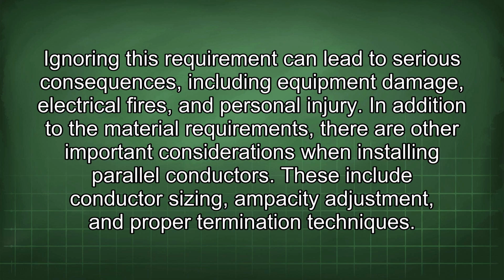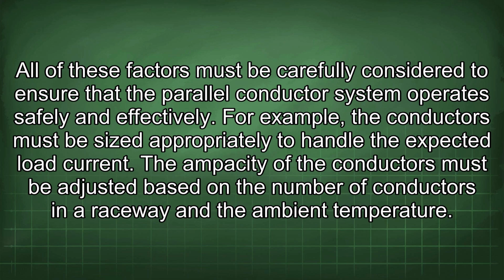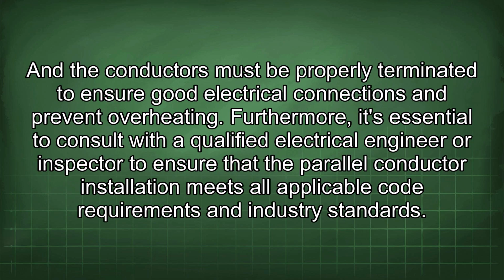In addition to the material requirements, there are other important considerations when installing parallel conductors. These include conductor sizing, ampacity adjustment, and proper termination techniques. All of these factors must be carefully considered to ensure that the parallel conductor system operates safely and effectively. For example, the conductors must be sized appropriately to handle the expected load current. The ampacity of the conductors must be adjusted based on the number of conductors in a raceway and the ambient temperature. And the conductors must be properly terminated to ensure good electrical connections and prevent overheating.